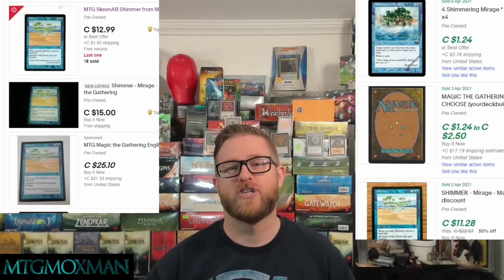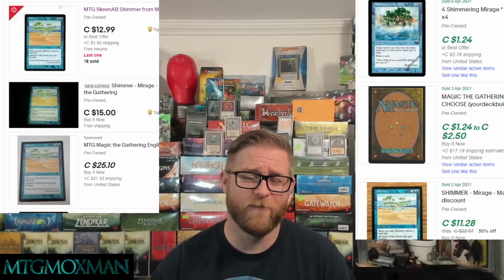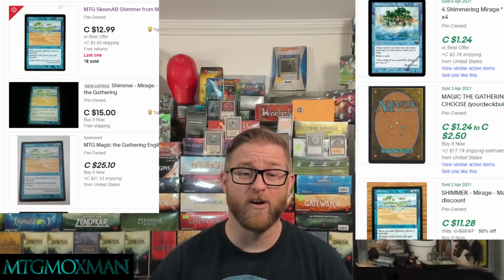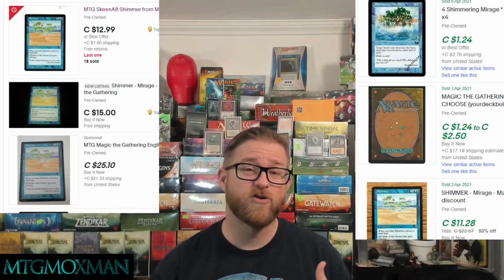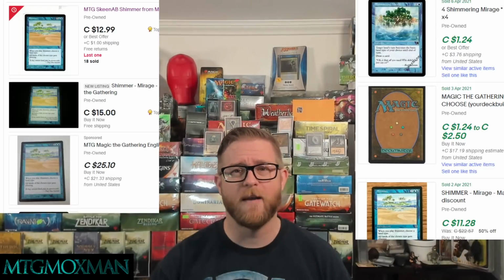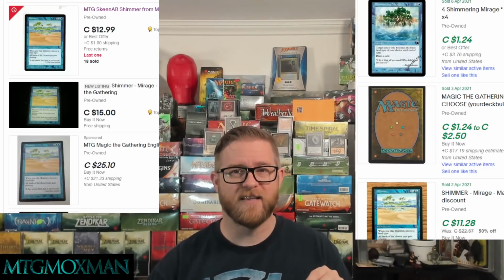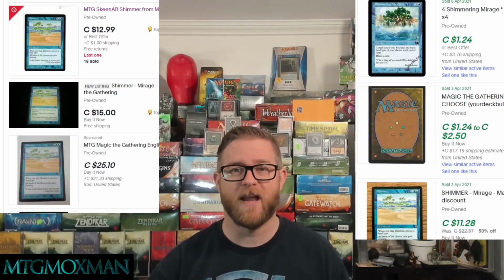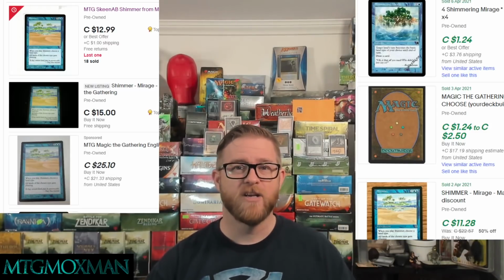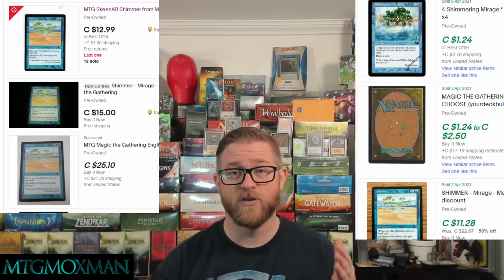Now, the last card I want to show you guys is a card called Shimmer. Now, Shimmer, again, Mirage. $12, very affordable. You can see there, sales are strong on all these cards, by the way. These cards are all still selling daily, but in very small quantities, 1 or 2 at a time, which makes me think, and there's one particular seller who is on all 3 of these lists. So somebody's been buying all 3 of these types of cards, and I'm tracking them, so I can see they're picking up 1 or 2 copies a week. Whoever this is, it's 1 or 2 copies a week.